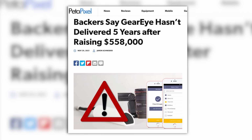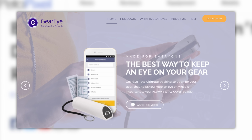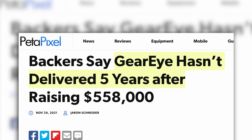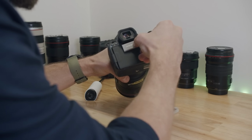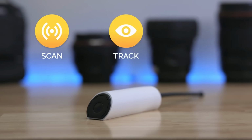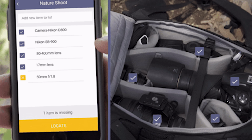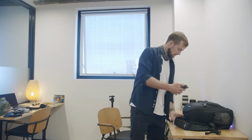Next up, in an infuriating story posted by Petapixel, backers of a product called Gear Eye still have yet to receive their product they backed 5 years ago. For those of you who don't know what Gear Eye is, let me try and explain it. Gear Eye was supposed to be a way to keep track of your gear via a small RFID tag, aka stickers, that when you held their RFID reader above your bag, it would tell you everything you have in it. On top of that, it was supposed to help you find a lost item that you might have left behind.